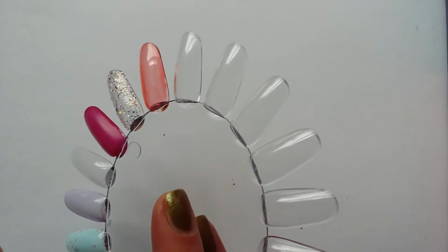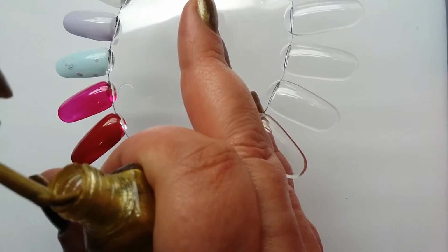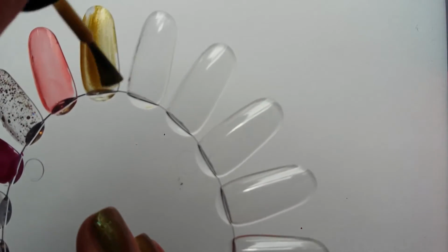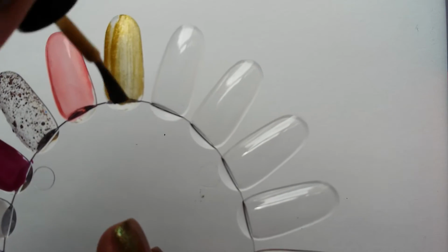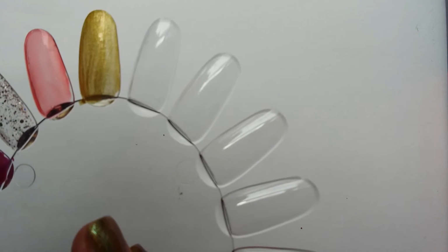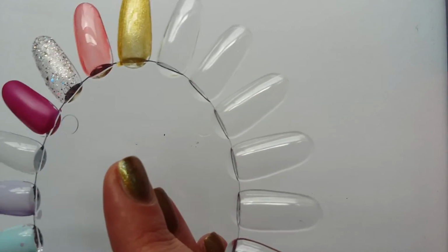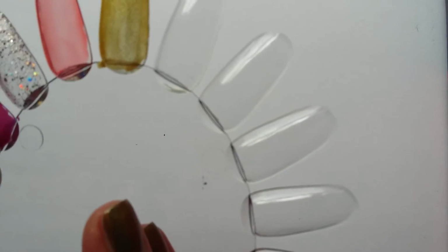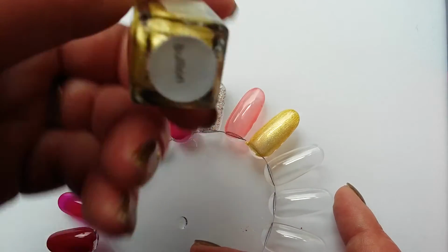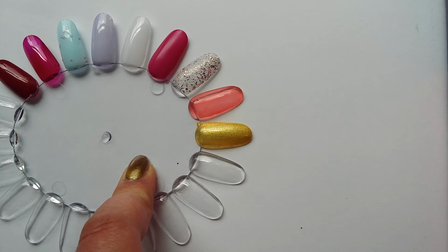but I'm going to put a gold. This is For Your Nails Only stamping polish, gold, and we're just going to see what these two are like together. So a gold base with an orange wash of colour over the top. So I'll let that dry for a second, and that's Bullion by For Your Nails Only. We'll come back to these two.